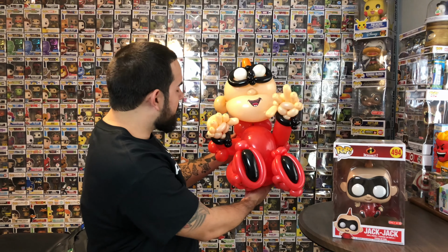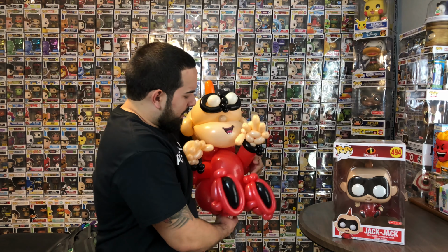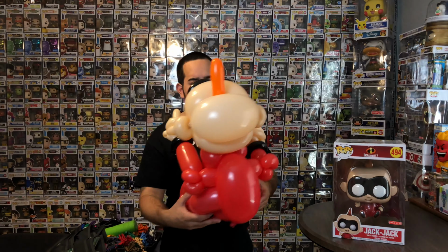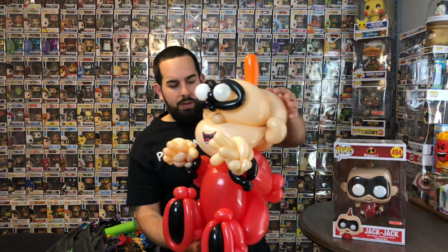Guys, so we have Jack-Jack in his balloon figure. I just love this Jack-Jack balloon figure. I've made him a couple of times. Not this big, but when it comes to the restaurants and all that stuff, I've made him a couple of times. This is definitely a tutorial I will be making and uploading in the near future. But anyways, guys, here we have Jack-Jack in his balloon figure right next to his big little pop figure.